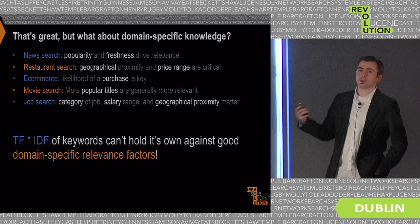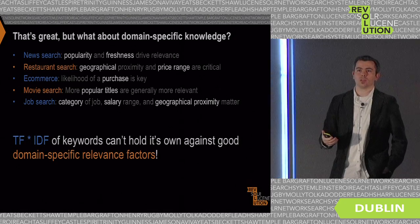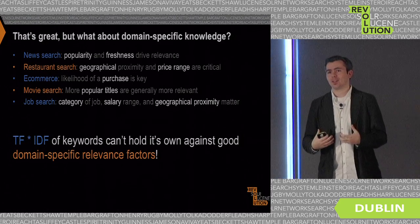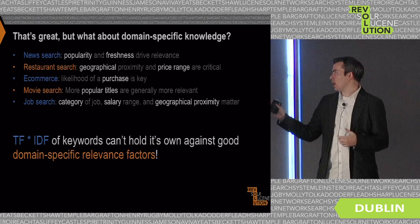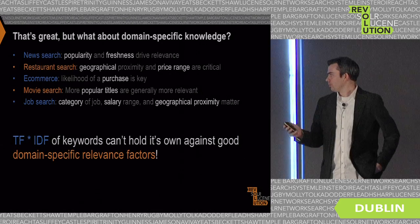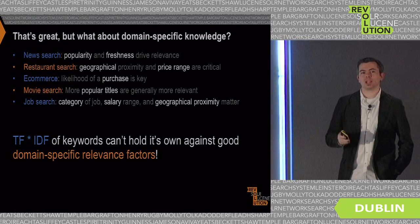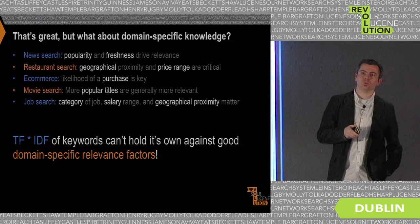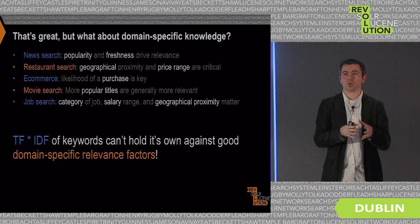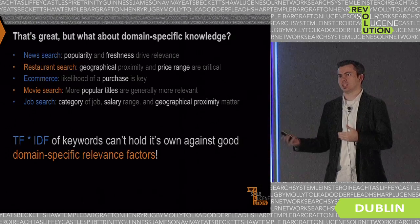For movie searching, popular titles are probably more important than niche titles. Maybe they've got the same words in them, but you're probably really looking for a more popular title. And for job search, which is the domain I've got the most experience with, the category of a job, the salary range, and the geographical proximity are really, really important factors. In a nutshell, TF-IDF of keywords cannot hold its own against domain-specific relevancy. So the question is, how do you move from a world where TF-IDF of keywords is at the core, which is what you get out of the box with Lucene and Solr, to a world where domain-specific relevancy can take over?